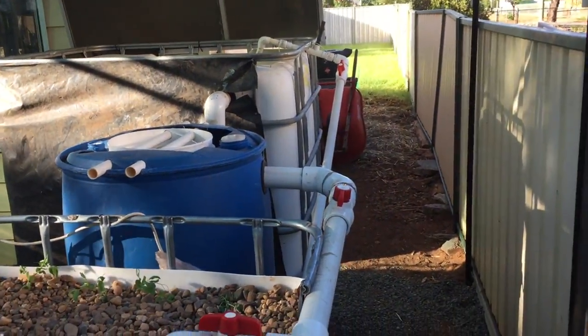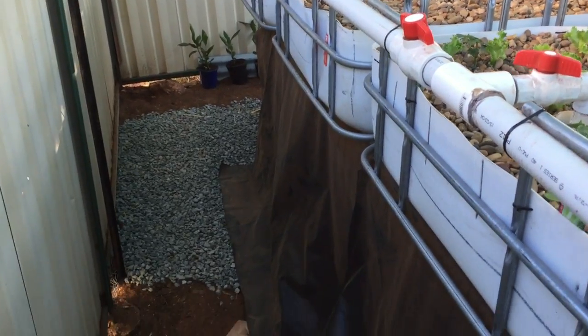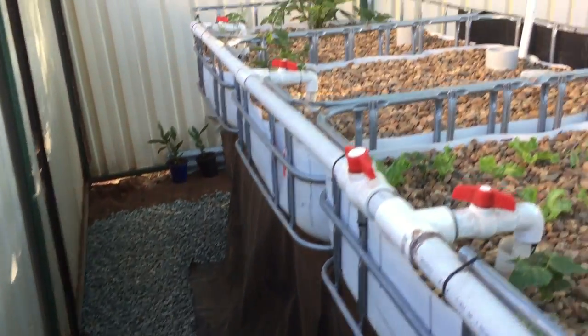So we can now get down through there. This has been cut. Still the sump tank's under there. I'm not going to get down there at the moment. It's all nasty. So there we go.